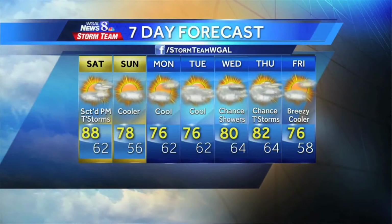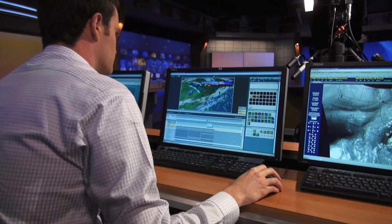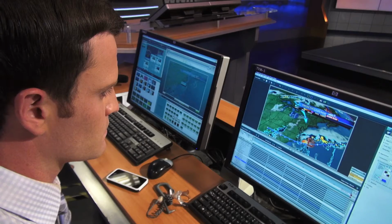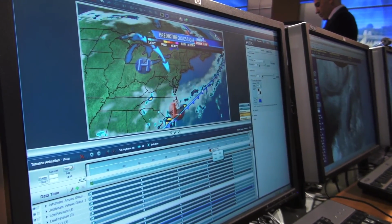So we use what's called WSI, which is a computer software company. The Weather Channel uses it. A lot of other television stations across the nation use it. There are different kinds of software applications, but this is the one that we use, and that's basically a very powerful computer putting those graphics together.